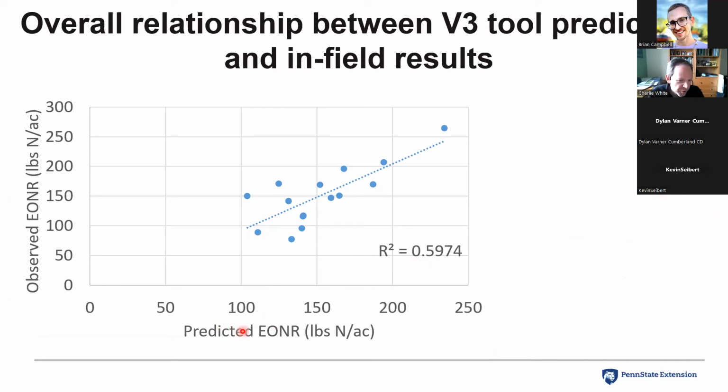So when we've looked at using this tool across a number of different farm scenarios, and we look at what the tool predicted as the economic optimum nitrogen rate and what we saw from the experimental results as the observed economic optimum nitrogen rate, we see that there's a nice relationship, and it's very close to the 1-to-1 line. So 150 pounds predicted here, 150 required as being observed there, 200 required, 200 observed. So we're very close to that 1-to-1 line. There is some scatter around the line, so it's not perfect, but it's trending in the right direction.